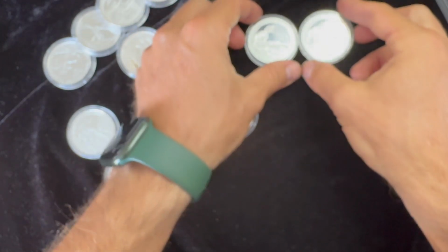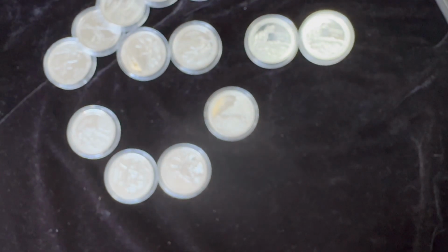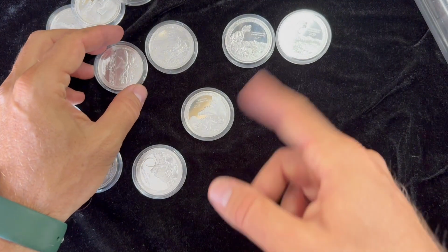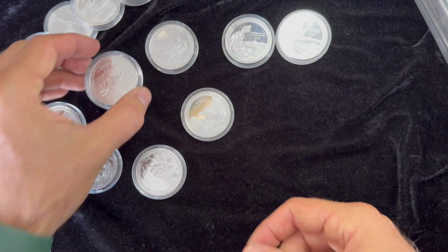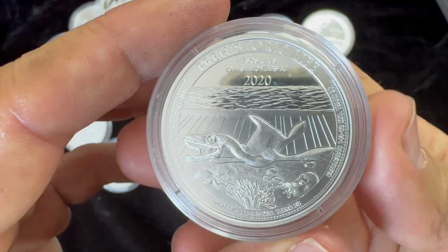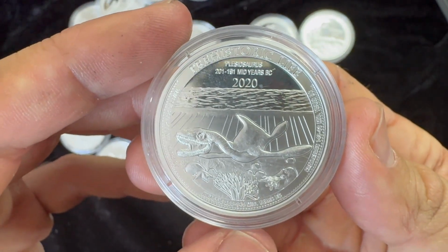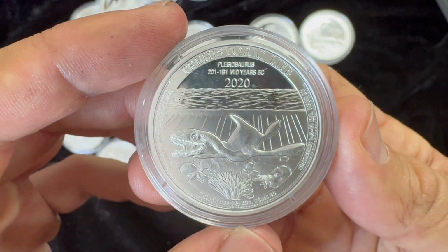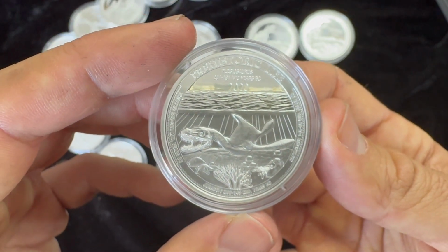That was the first, and those are certainly the most valuable in the series to date, typically selling for around $85 to $100 per coin. Everything else after that is a typical $40 to $50 coin, with a few exceptions. And this was the second in the series.